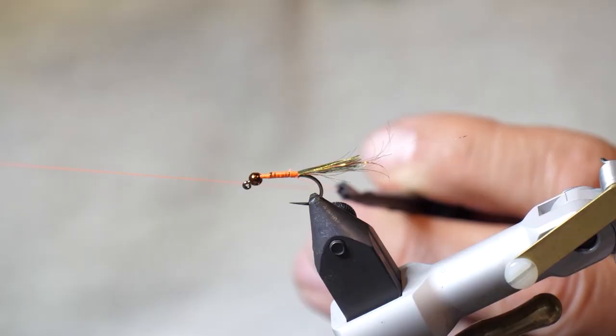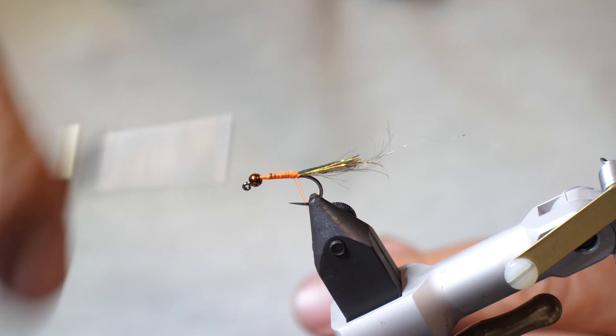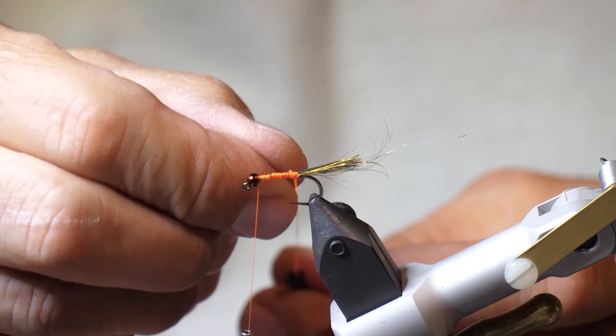Now that you have the tail tied in, I'm going to form a dubbing loop about 4 inches long. Wind your thread forward and then put your dubbing into the dubbing loop to form a nice dubbing brush.